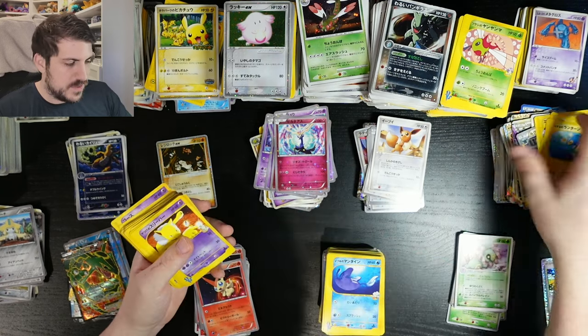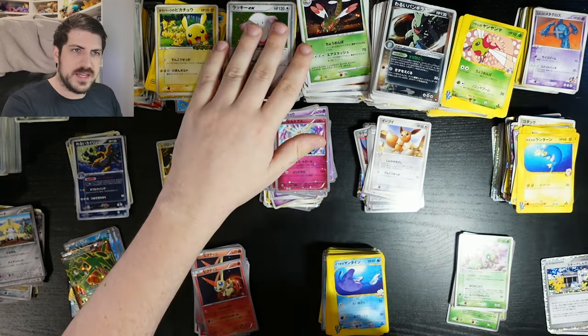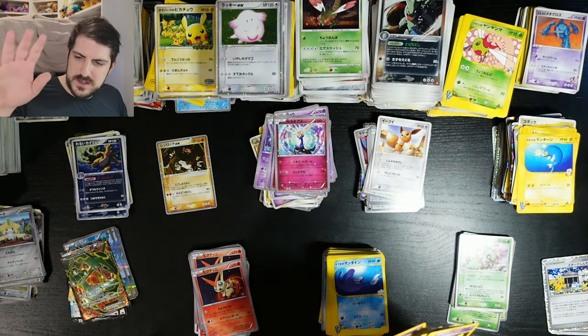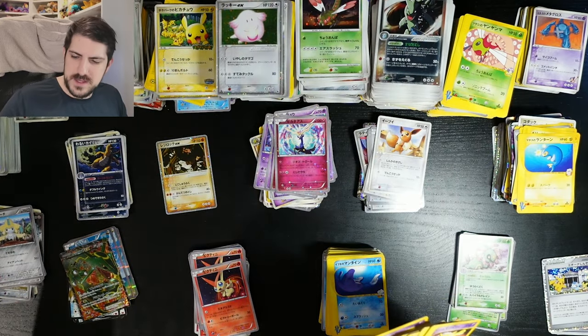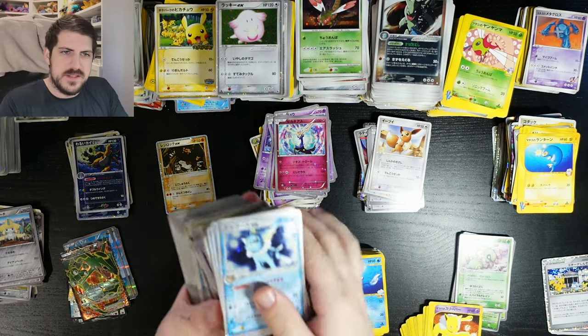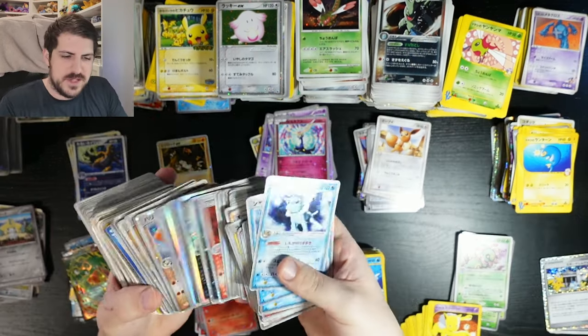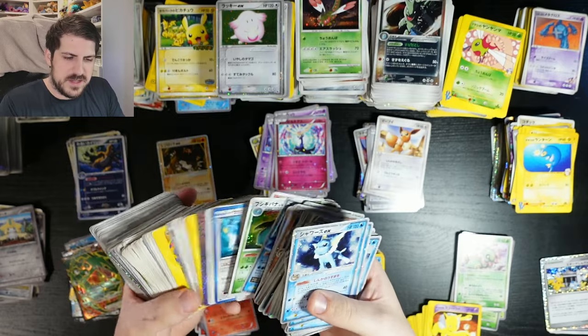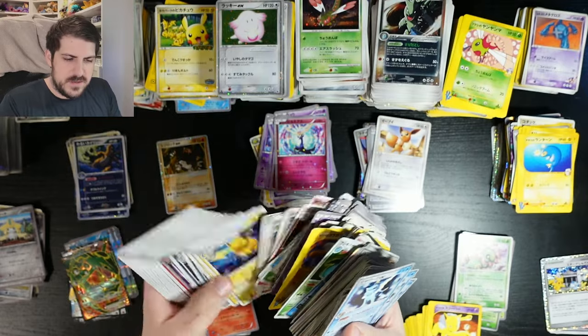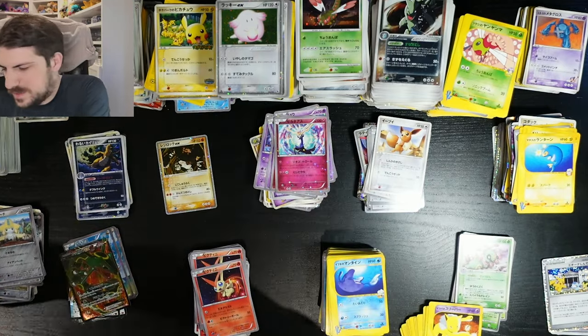I don't know how long this video is going to go for, because these stacks here, you see them, there's about 500 cards, 400 cards in each. There are 12 more stacks to the left of me. Let me just pick up this stack from off the camera. This stack right here is just filled, every card is an EX card or level X card. And then you go down here and there's just more holo cards, some cute cards and some non-holos, and some holos.